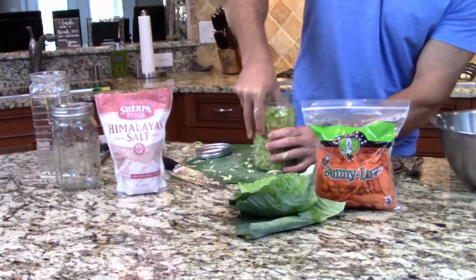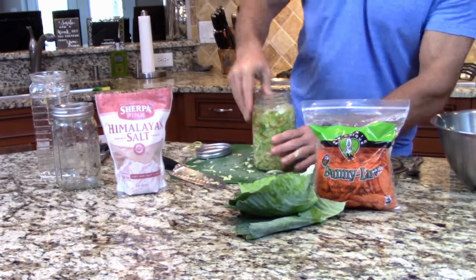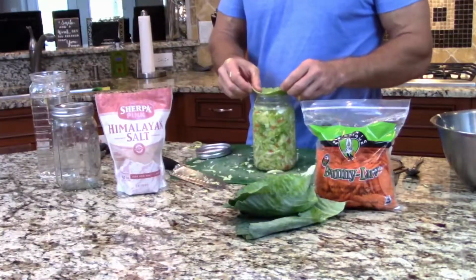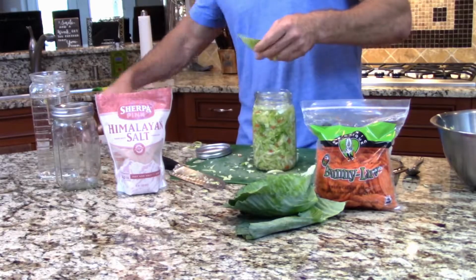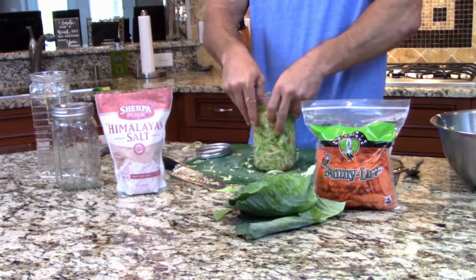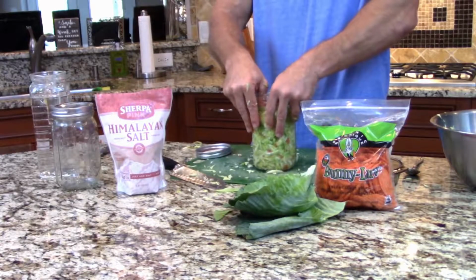Okay. Now, another nice little trick is that, again, part of this fermentation process is we're trying to keep the air out of the jar. So, one of the little tricks I've learned is to take one of the leaves of the cabbage, and this might actually just work as it is. Trim it up a little bit. And then you can press that down into your jar and get some water on top of it. So it looks like that.